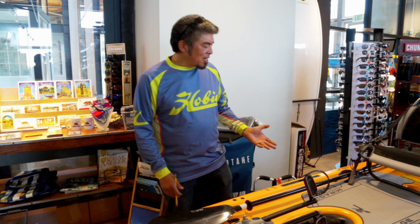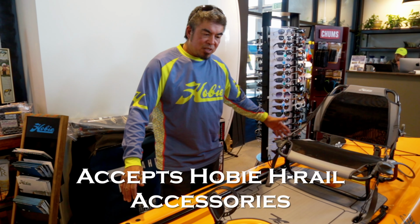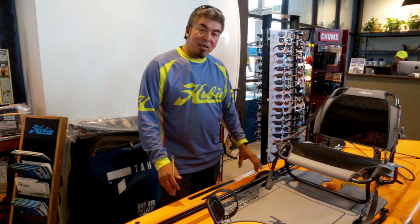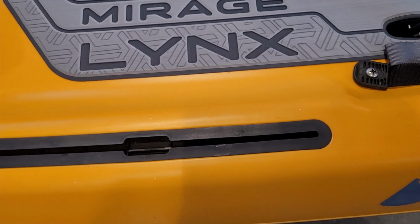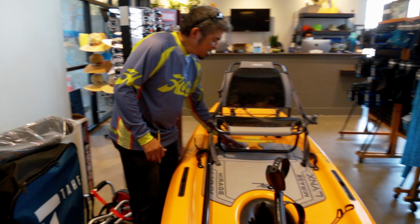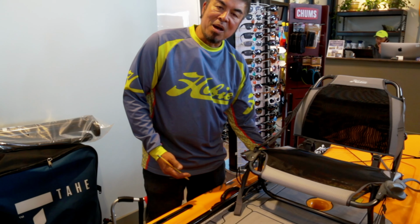So let's talk about the accessories. The Lynx is designed to be able to accept the H-rail, which is common to the Outback and the Pro Angler, as a place to mount your fish finder. And that mounts here. We also have an accessory rail right here. Now, the fish finder mounts to the H-rail, and you run this transducer cable down this little scupper hole here, which leads to the transducer mount underneath.